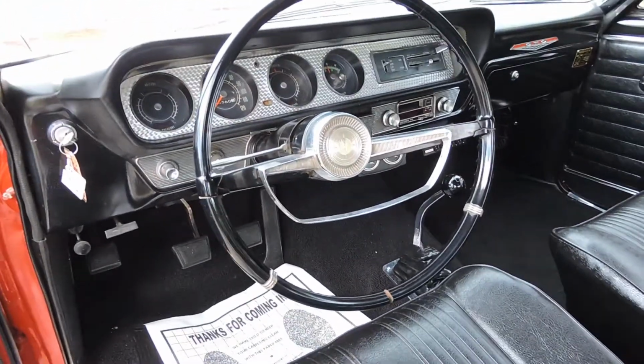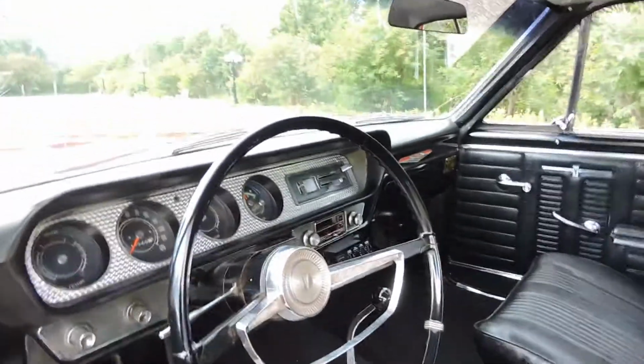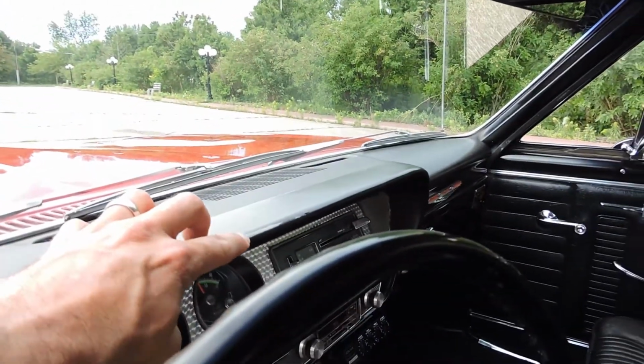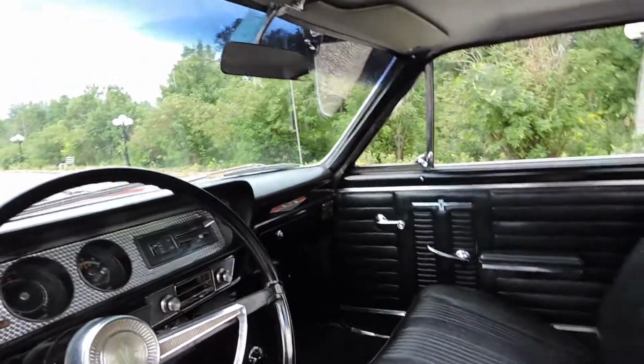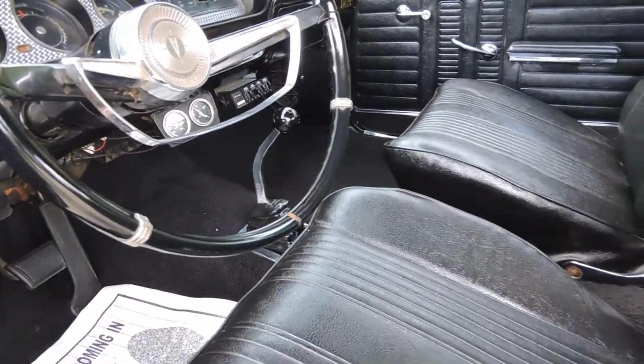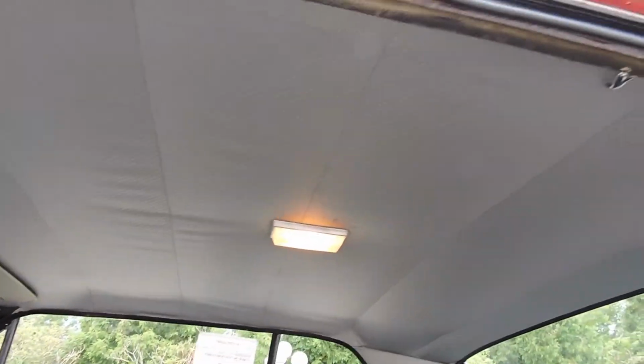It's got the factory steering wheel on it. Dash pad is in good shape, but you can see that the paint's chipped off on the front a little bit, but all in all, the dash looks really good and original. It is still the factory 4-speed. That's how it's always been its whole life. Dome light works. Headliner's in good shape.